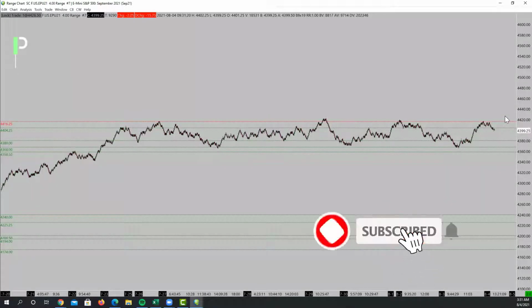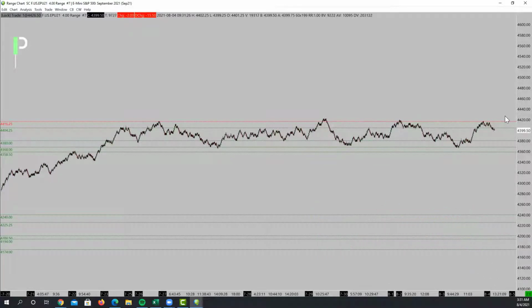So for S&P 500, we did have some major resistance at 44.1625. Wanted to see if a micro support would hold up, 44.04. It did for a little bit, and we kind of got below that area. From this point, I do think we'll start to maybe drop down.